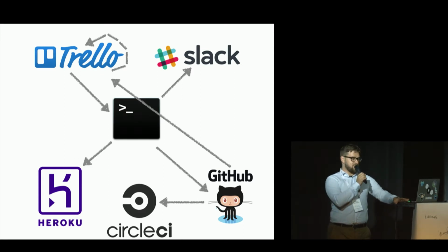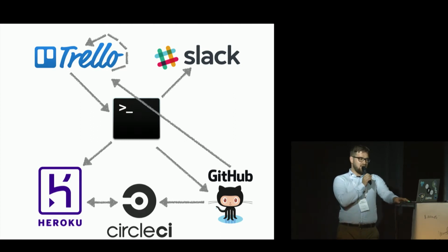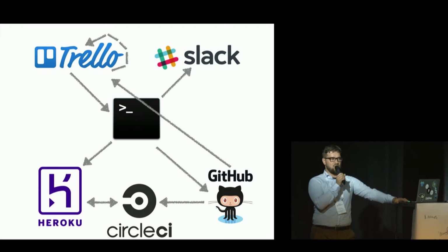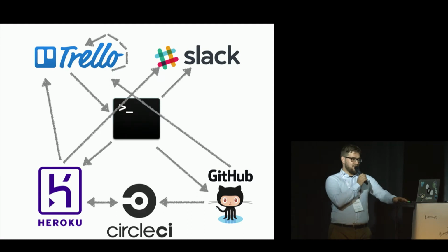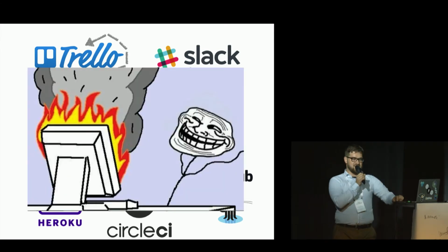Finally, when I have it ready, I can trigger a deploy of a new version on Heroku. Then I have to check back on Circle CI whether the tests on the master branch are passing. And when finally the application is deployed, I have to notify others on Slack and go back to Trello. And if you do it multiple times per day, 5 days a week, you'll end up like this.